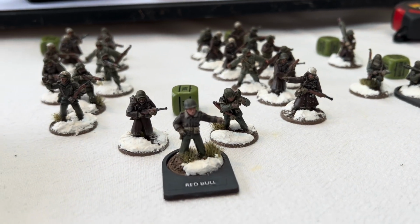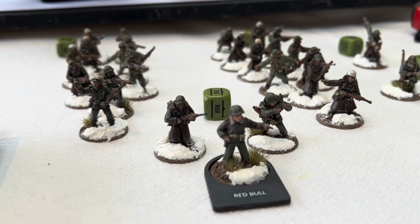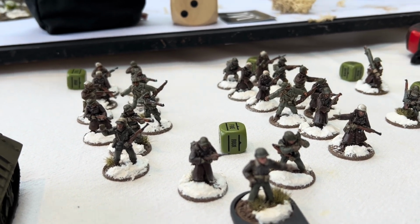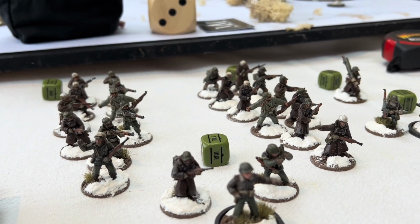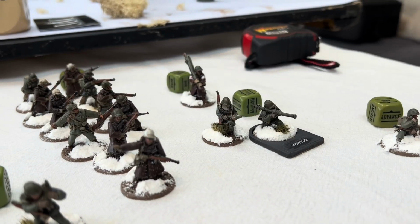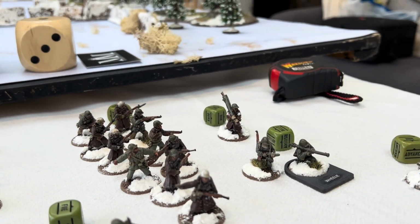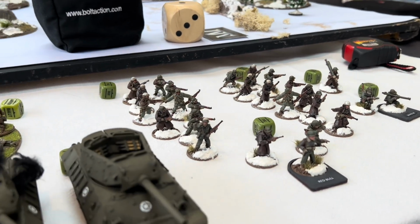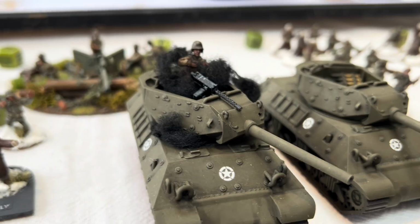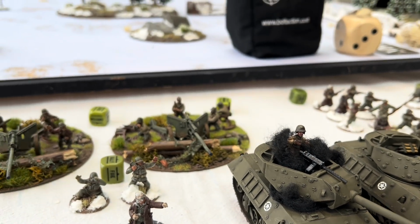Then I've got Red Bull here, the infantry platoon officer. He's got 2 10-man squads. Everyone has rifles. There's no BARs. They've got Wheelie, who is the bazooka for the infantry platoon, and a medic, because I've got a feeling I might need that. Then this tank here is the command, and we've got Audie in the tank here as well.